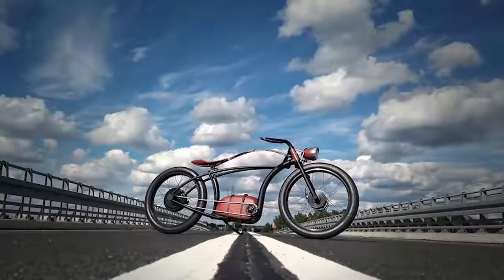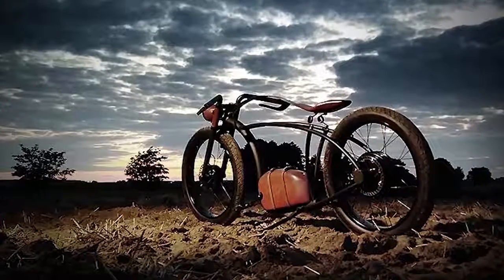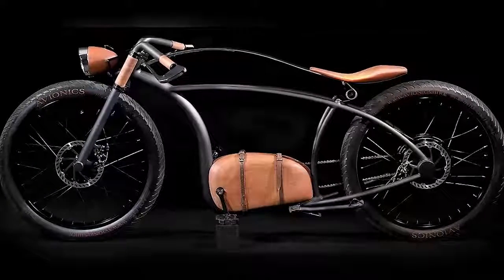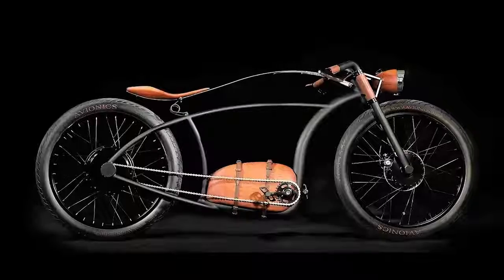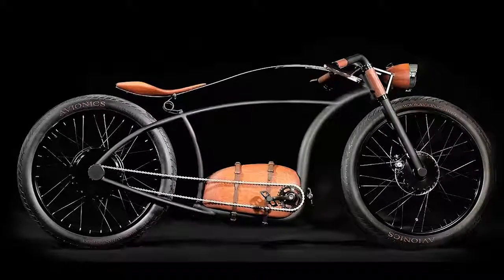This is the V1, a beautiful handmade electric bicycle from Polish company Avionics. Inspired by its creator's love for all things aviation, you won't see any plastic, rubber, or cables incorporated into the V1's construction. Whether stationary or in motion, the smooth lines and sporty character of its meticulously painted black steel frame stand in perfect contrast to its beautifully crafted wooden saddle, chest, handlebars, and light.